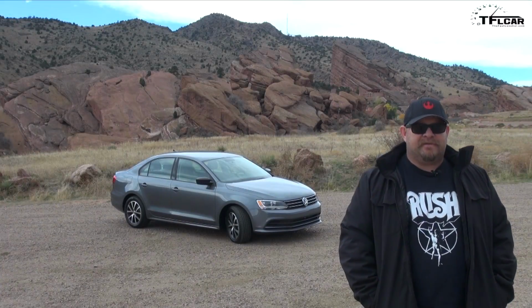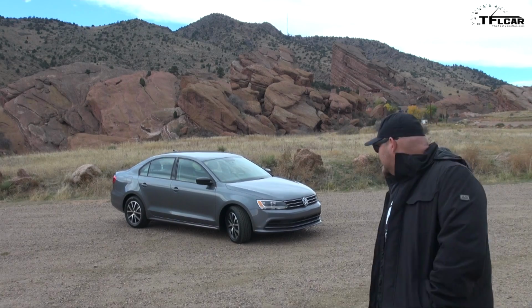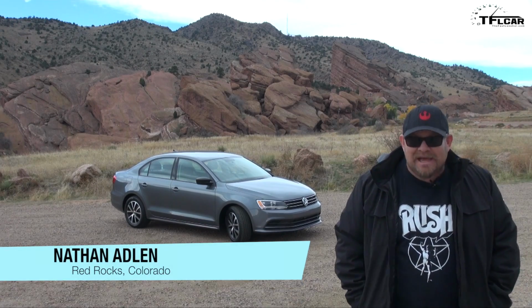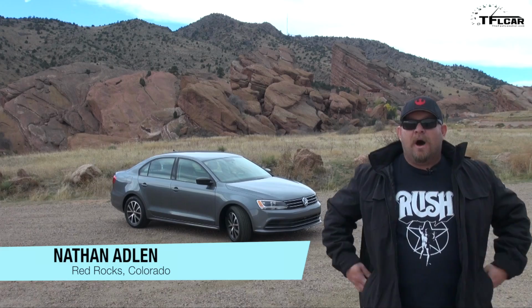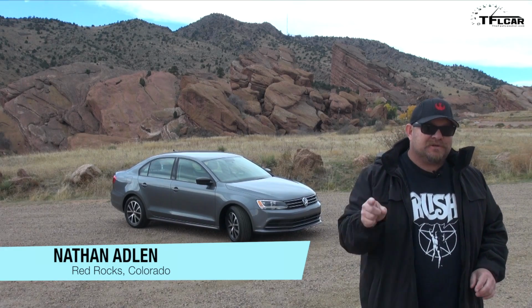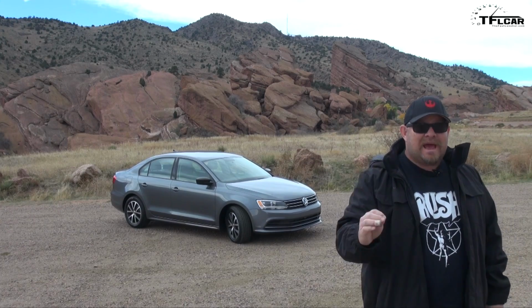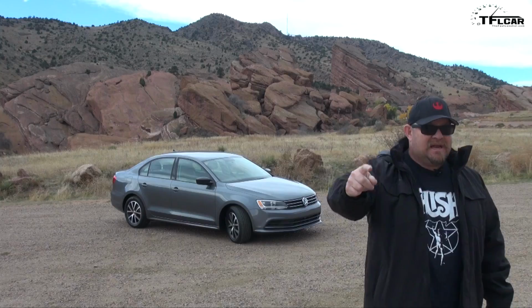Howdy folks, Nathan Adland here with The Fast Lane Car, and behind me is the 2015 Volkswagen Jetta. Yes, I know, it doesn't look like a 2015, and that's because all the changes really are under the skin. And that's what makes this car so interesting, because I believe this is one of the most rewarding cars you can get for around $20,000, and that is coming up next.